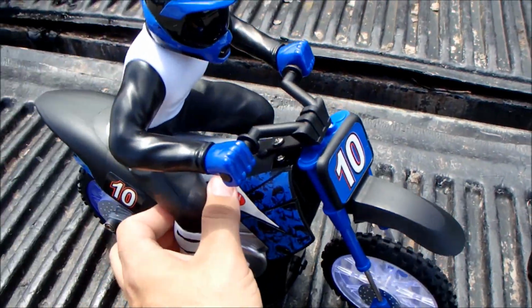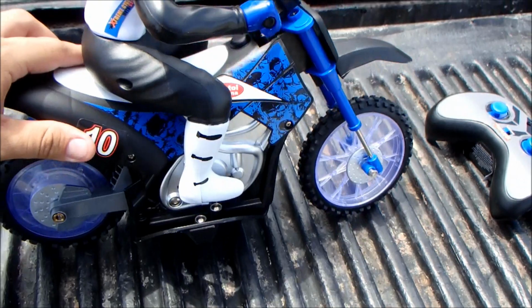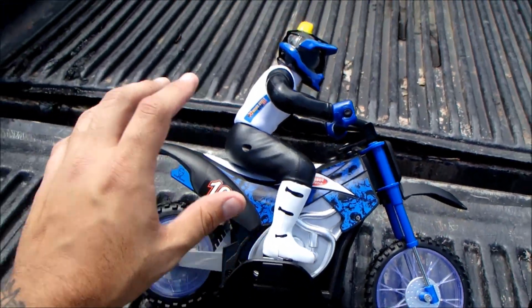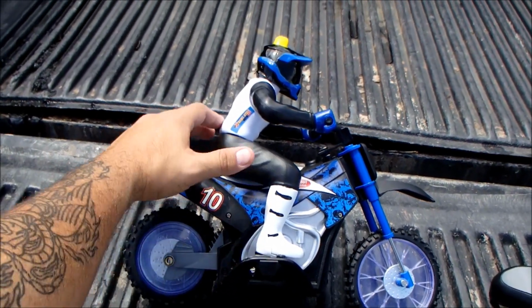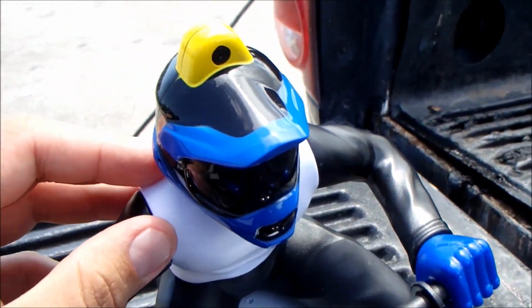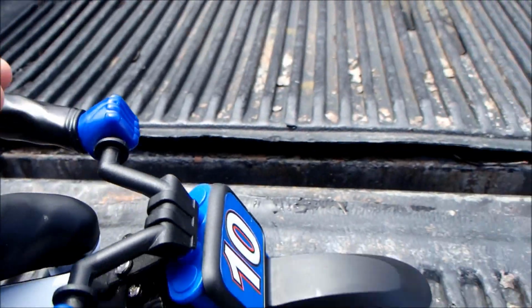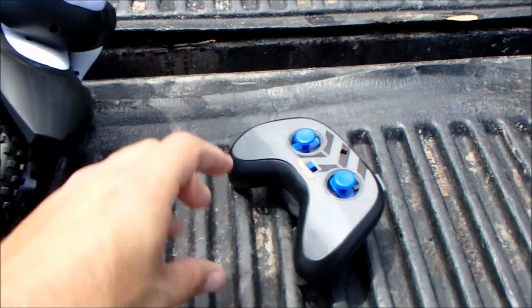Now, what makes this motorcycle stand out from everything else is, first of all, this is like a 1/10 scale cycle, okay? Check it out, look at that. I always like to do the hand comparison test. There's my hand, there's the cycle. This thing is actually really big, and here's what makes it stand out. You guys see that right there? That is an actual helmet cam, okay? And the way this works, let me put this down for a minute. It kind of has a hard time balancing because it is a motorcycle.